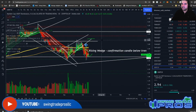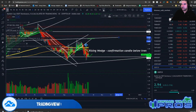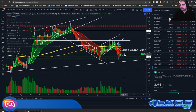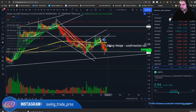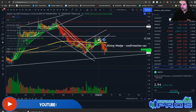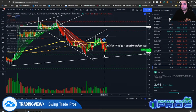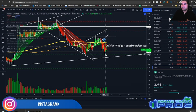USDT dominance. Okay, this is something we have to look at. This is going to tell us what the market's actually going to be doing here in the coming days, hours, weeks, months. Well, let's take a look at Tether dominance here. And we did get this rising wedge. This was the confirmation. We called this out September 27th, a couple days before it happened, right? So we were getting in our long trades, and I said we want to stay in longs until we hit the bottom of the rising wedge, which we have done. We've hit the bottom of the rising wedge.